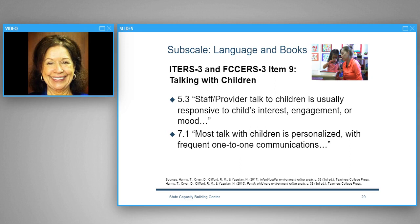One way that infant-toddler caregivers and family child care providers can individualize their conversations with children is to partner with children's families to get to know children better. This can include learning more about a child's specific interests, his likes or dislikes, or learning about the people that are important in a child's life. Caregivers can also personalize conversations with children by observing children and commenting on or asking about what they observed.